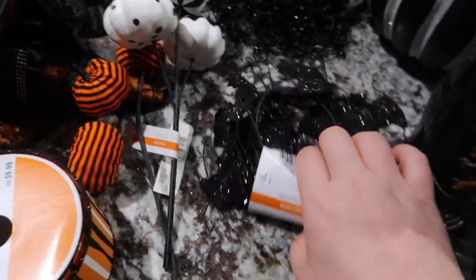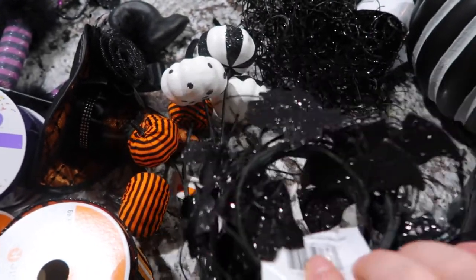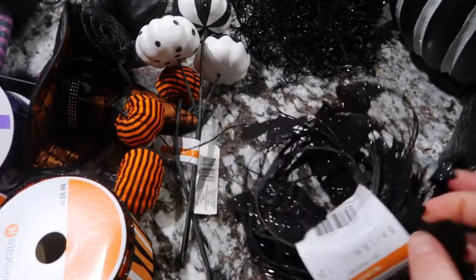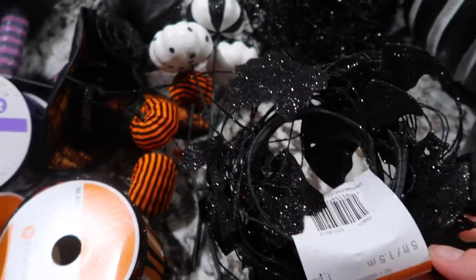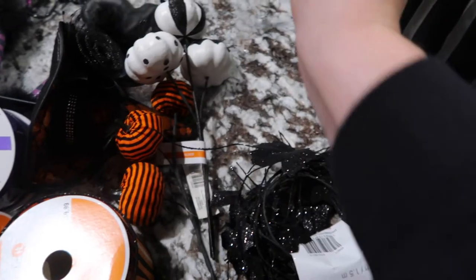And then I got some filler here. I got some more sparkly bats. These little garlands, so they have so many different types of these. These are just like the best thing. You can make wreaths, candle wreaths. You can make garlands and twine lights around them. So I really love these Michael's little coiled garlands. They are perfect for anything craft.